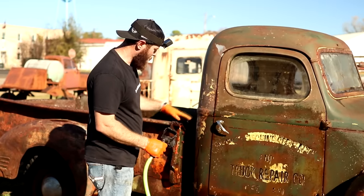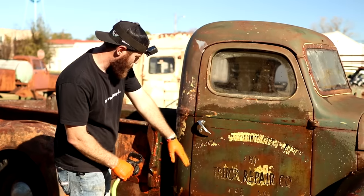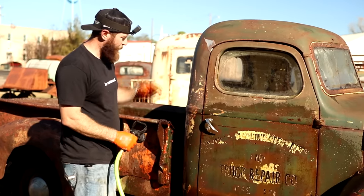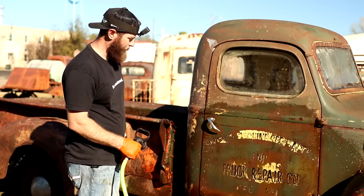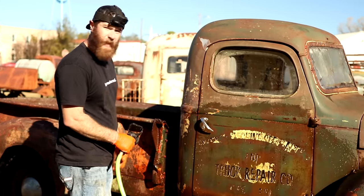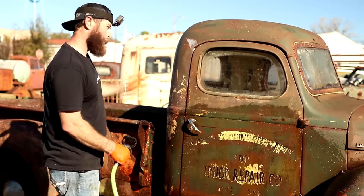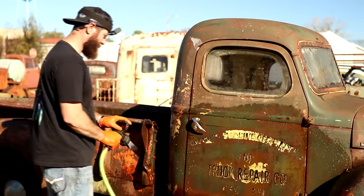So there's not going to be a whole lot left here that we're going to be able to save, but you can at least see where it says truck repair and then the town that it was located in. So we took a lot of before pictures of the other side. If a person wanted to recreate these, we could definitely have that repainted on there. But once again, not exactly sure what the owner wants to do. So pretty happy that that much stayed on there. We'll just keep going around the truck and see how she looks totally done.